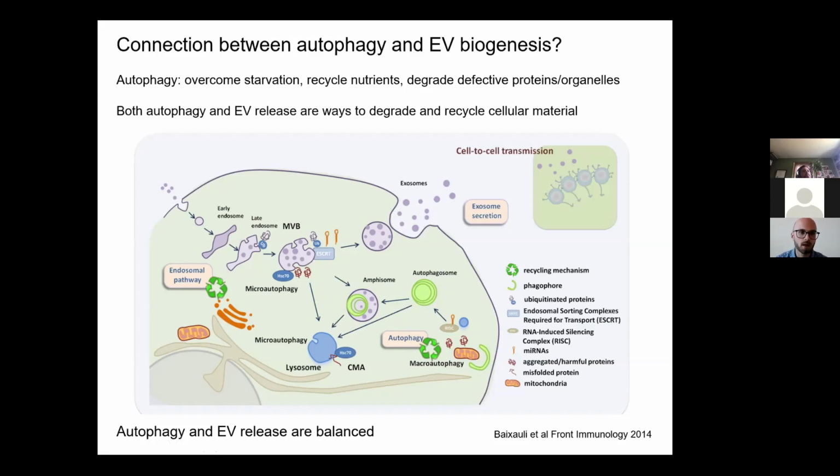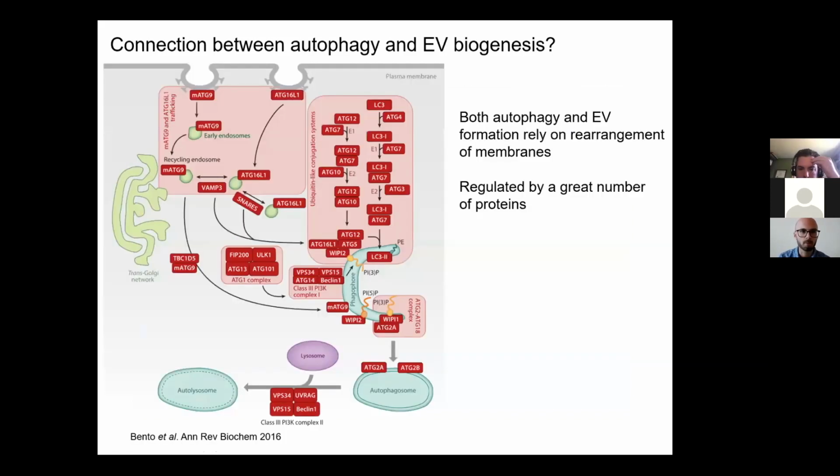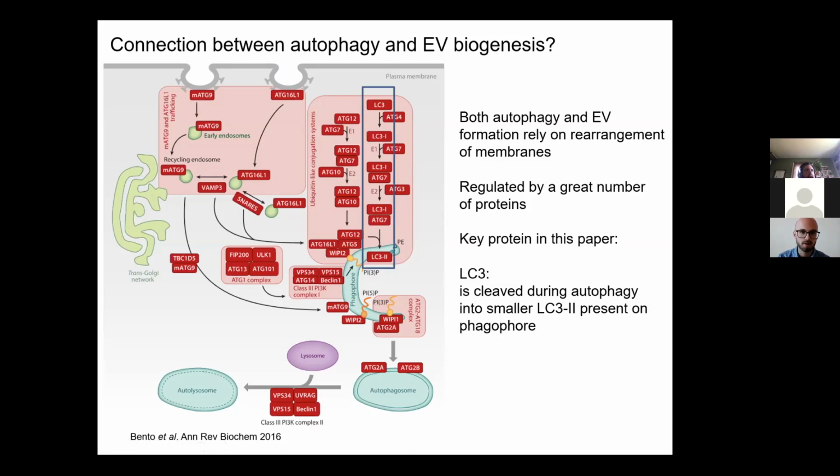And actually, if you think about it, both autophagy and EV release are ways for cells to degrade and recycle cellular material. So what they also have in common is that both autophagy and EV formation rely on the rearrangement of membranes, as you can see in this schematic here. You have the formation of these phagophores that form into autophagosomes, and this is, just as EV formation, regulated by a vast number of proteins with regulatory functions.